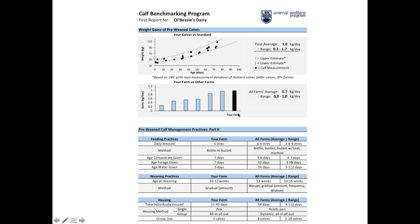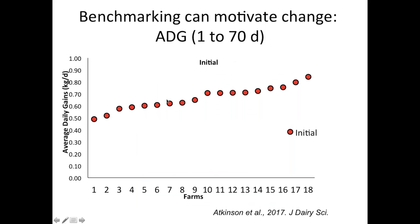They got their benchmarking report, and then they were given the option of whether or not they wanted to leave the experiment or stay in and work with their veterinarian and change something. And then we would come back for another 6 weeks. We came back and measured things for another 6 weeks, and then they got a second report. We did 10 farms in the first cohort, 8 farms in the second cohort, and I can tell you that all 18 farms decided to stay for the second round of the study because they actually found it really exciting.